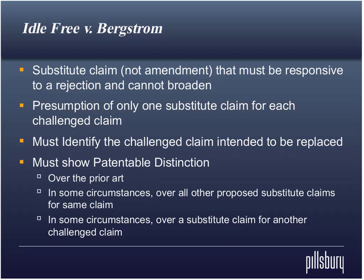So if your substitute claim is 21, you have to tell the PTAB that you're intending to replace claim 1. Claim 1 still exists until the whole trial is over and appeals and everything. Claim 21 is one that you intend to replace claim 1. So you have to tell them which one, and you have to show a patentable distinction based on the substitute claim.